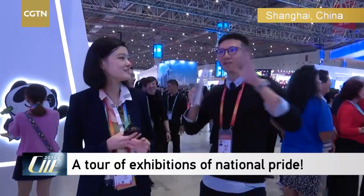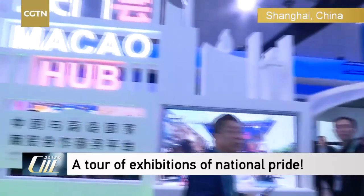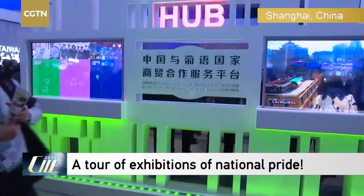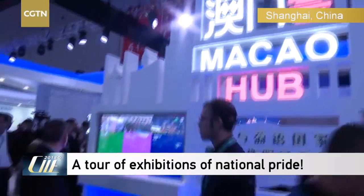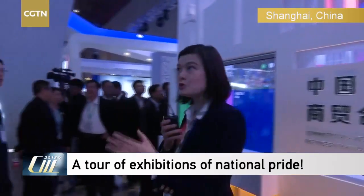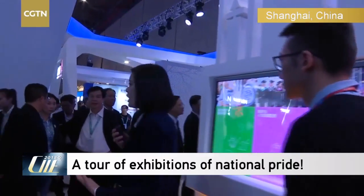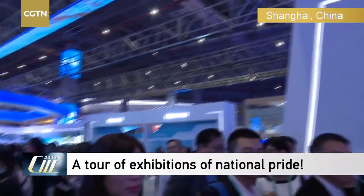Okay, now let's take a little overlook of the China Pavilion. Now we are looking at Macau. This is where the booths of Macau, Hong Kong, and a couple of other provinces are making their exhibition. This is also the exhibition of China, the host country of this very first China International Import Expo. We have some themes listed here, as you can see.